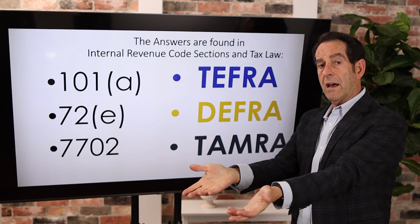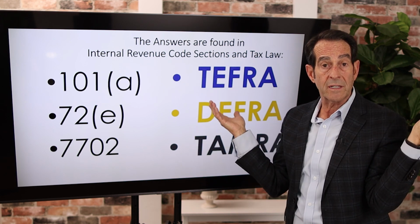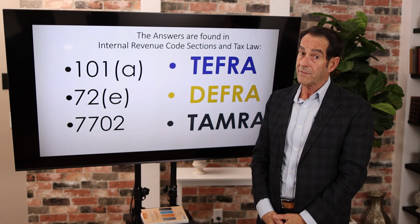People put in $500,000. They started taking out 10%, their growth each year, which was $50,000. They pull out $50,000 a year. It's tax-free under Section 7702. Sounds pretty great. Many of them are still doing that.